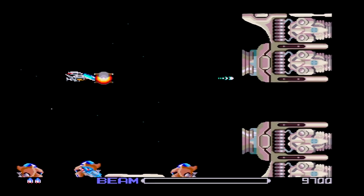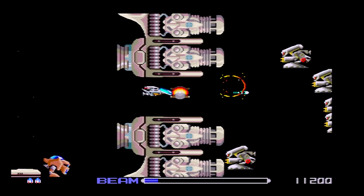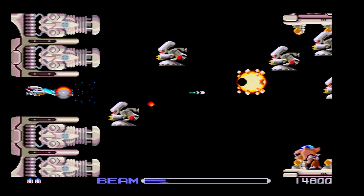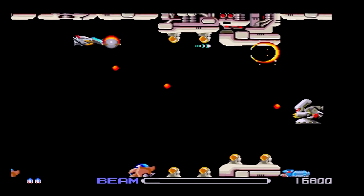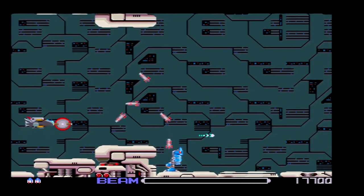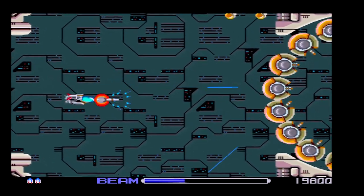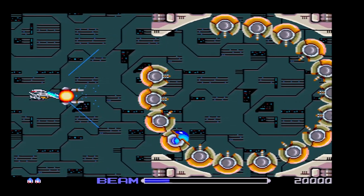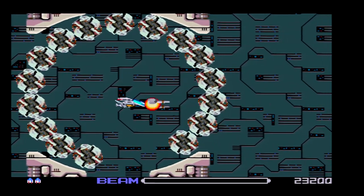I mean, look at the size of your ship and the enemy sprites. It's superb, but this game is notoriously hard. I think I had this on one of the home consoles back in the day. It might have been the Master System, if I remember correctly. And it was so tough. It really was. And it hasn't changed. I'm probably worse at it now than I was back in the day. But let's see how far we can get. Let's see if we can get to the first level boss.